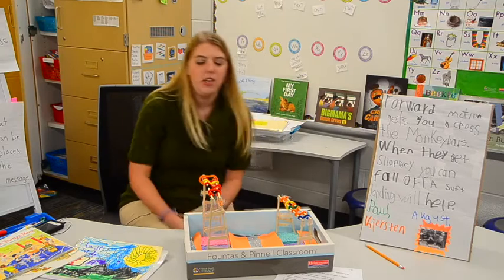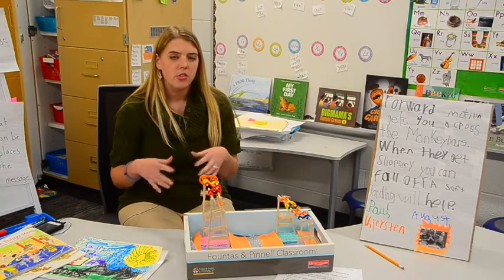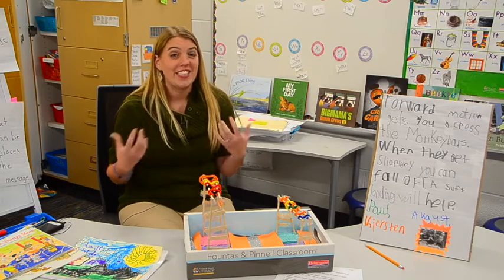The students really had to work to collaborate too. That was one of the main goals in the unit, was to actually get them to solve a problem together, how to work as a team.